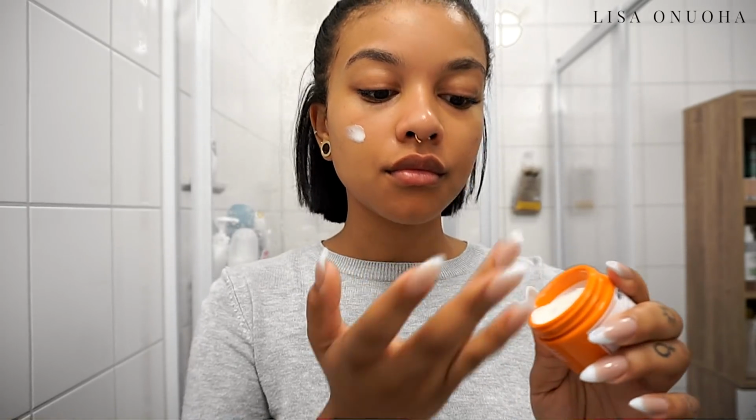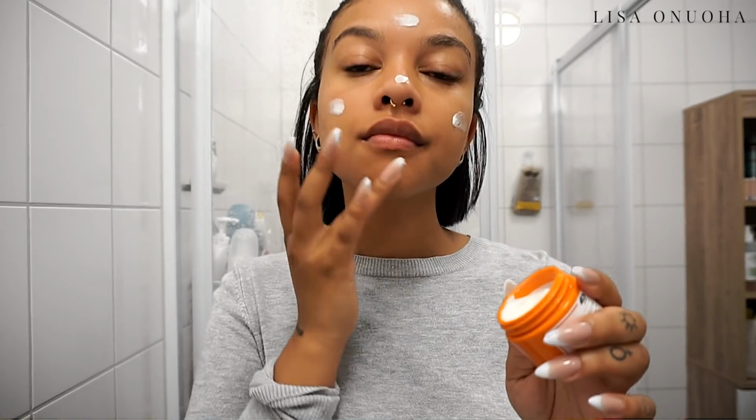So then to moisturize, I have recently picked up the Origins Ginzing Ultra Hydrating Energy Boosting Cream. As I said, I have oily skin, but I like to use hydrating products. Origins also has an oily skin line, which I kind of want to purchase to see how I like that. Oh my god, it smells like oranges. It smells so good. Again, this is a little bit more expensive.